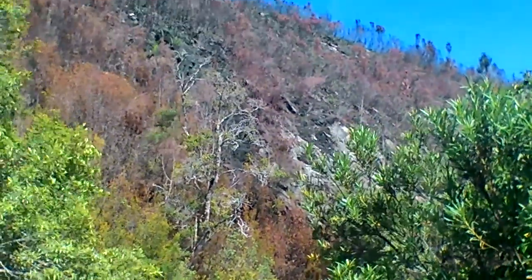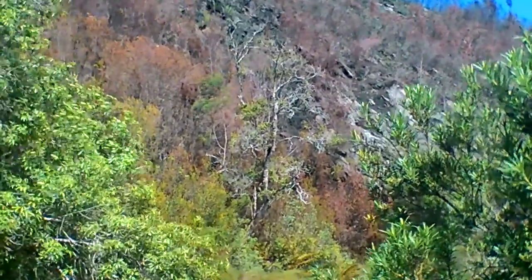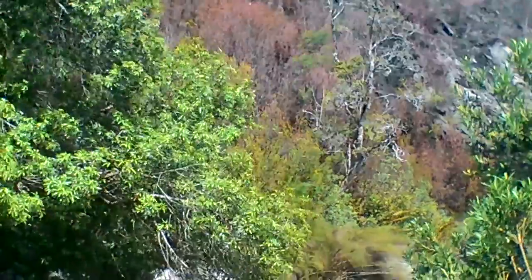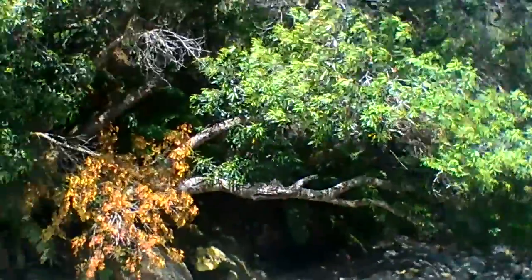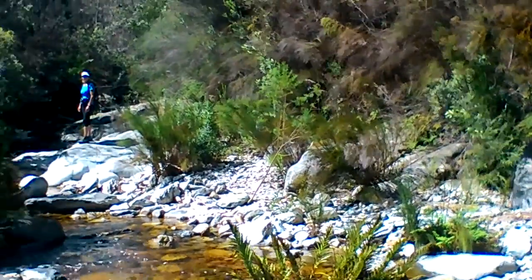The opposite side of the river, opposite bank, gets very steep towards the south. We've decided not to go that way. Although we're not quite sure where the path goes, we've decided to turn north and head upriver.